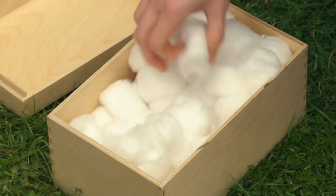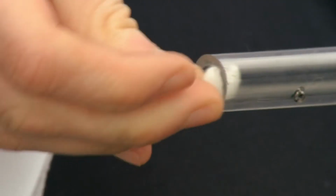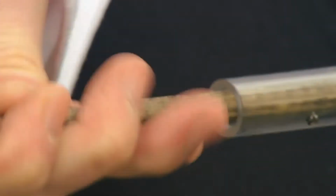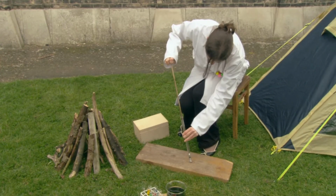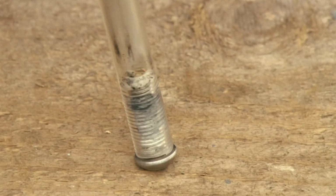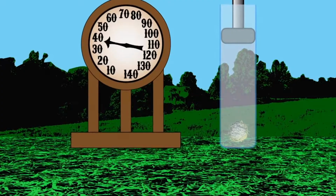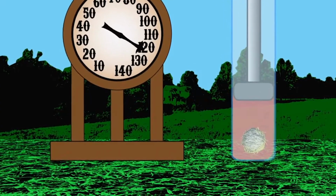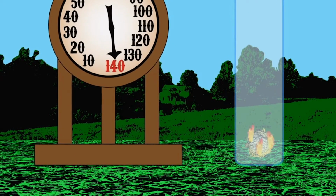Take one piece of tinder and place it at the bottom of the tube. Stick the piston on and give it a good hard whack, and lo and behold, the tinder ignites. What's happening is, as the air in the cylinder is compressed by the piston, it heats up, ultimately getting so hot that the tinder is ignited.